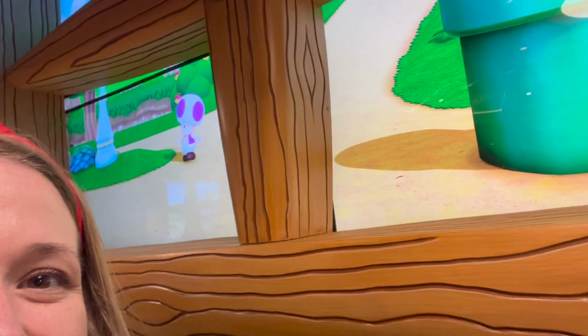So after we ordered our food, they sat us down. We were in this super cute booth right by a little window watching the toads do their work. So that's super sweet. And then they gave us a pager, and we set that on our table, and then they're bringing the food to us. So that's great. I'm excited to try some stuff. Look at the little toads.